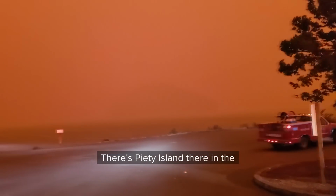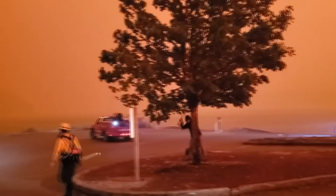There's Piety Island there in the middle of Detroit Lake. Got about 30 civilians here.